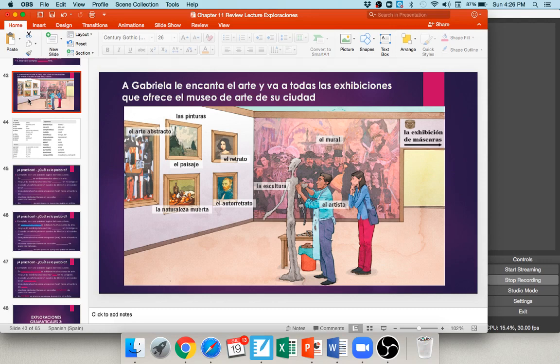As you're looking here in the picture, you see a lot of different photos. You see things hanging on the wall. What my eyes are drawn to is over here to the left, el mural, the mural. I love murals. You can see here there's an artist, el artista. If you had a female artist, she would be la artista. And you can see he's working here on an escultura, a sculpture.